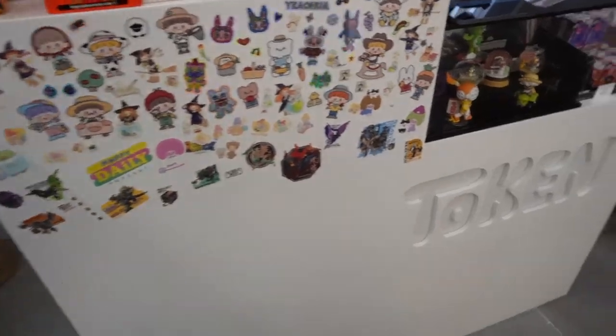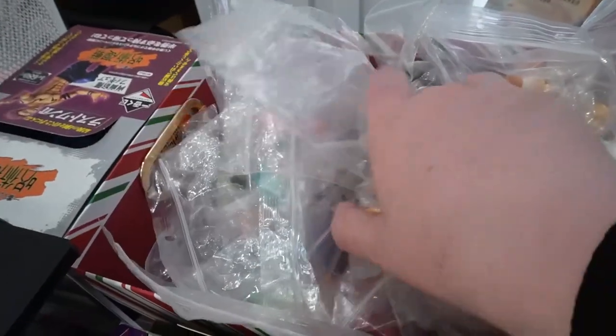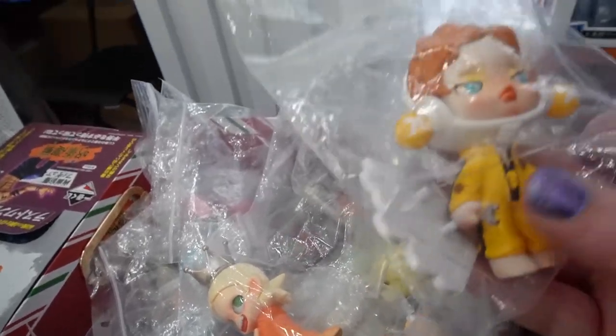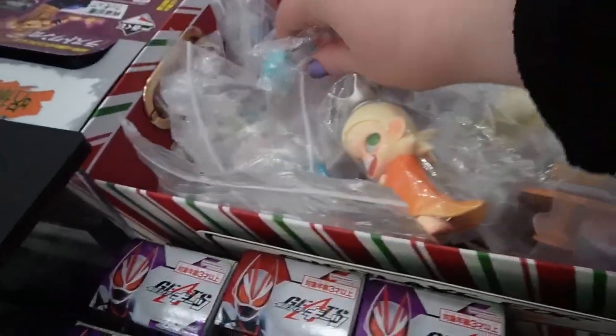I really loved how they had open, unboxed figures you could buy for cheap, and the more you bought, the cheaper it was. I also bought 3 open figures for $30, so they were $10 each, which is really good. I got an Addams Family Skull Panda figure and 2 Hapako figures that I couldn't resist. I wish I'd picked up more from this store.